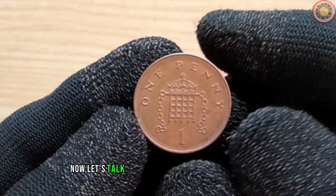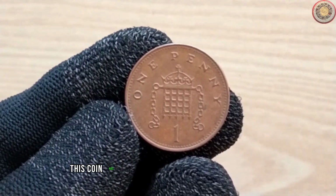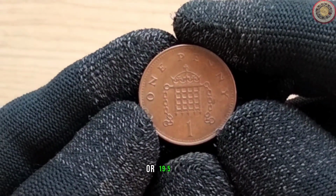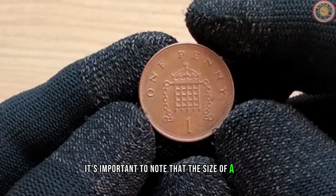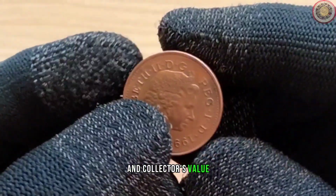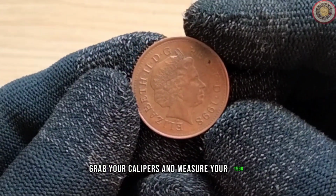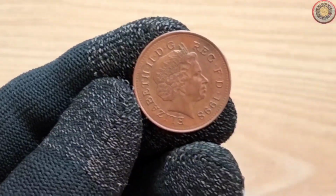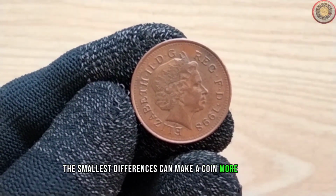Now, let's talk about the diameter of the 1998 penny. This coin has a standard diameter of 0.75 inches or 19.5 mm. It's important to note that the size of a coin can sometimes play a role in its rarity and collector's value. If you're a collector, grab your calipers and measure your 1998 pennies to see if you have any variations in diameter. Sometimes, even the smallest differences can make a coin more valuable.